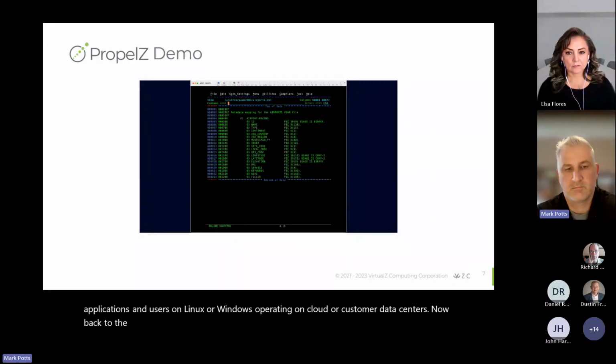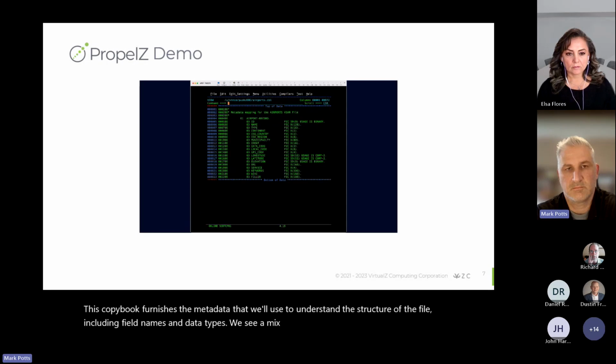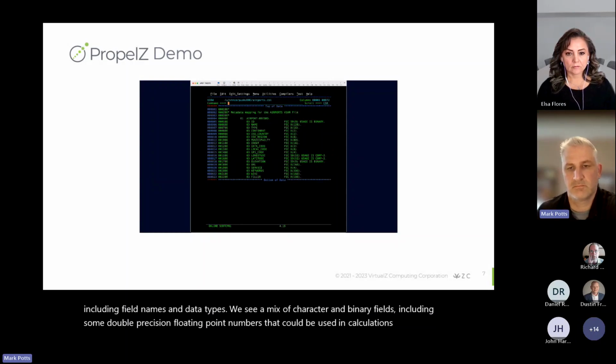We've logged into our mainframe, and the first thing we'll look at is the COBOL copybook that describes our demo data. This copybook furnishes the metadata that we'll use to understand the structure of the file, including field names and data types. We see a mix of character and binary fields, including some double precision floating point numbers that could be used in calculations, or in this case, geolocation.